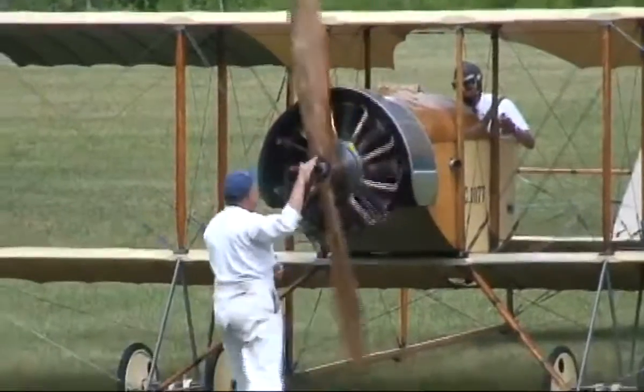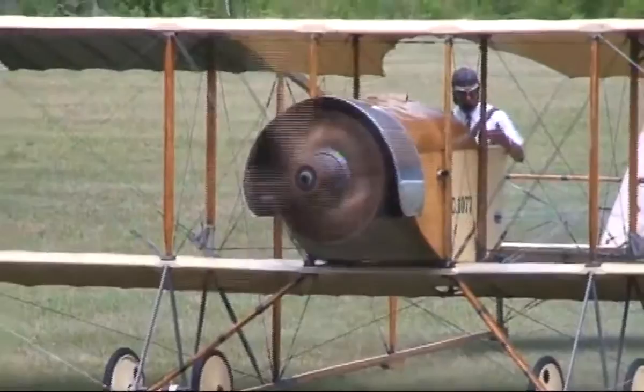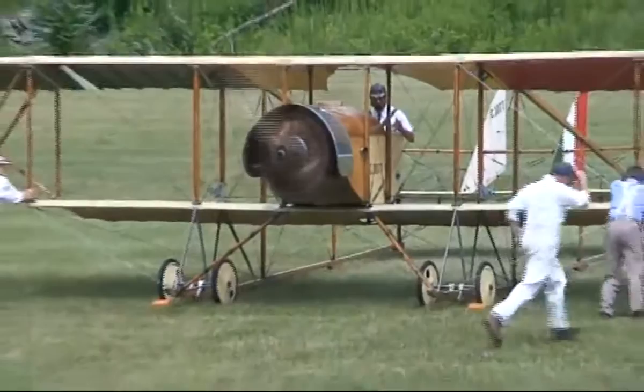Trying to guess what the mixture is to get her started is always tough for the pilot. Isn't that a beautiful sound?